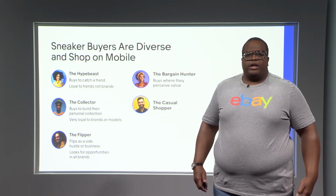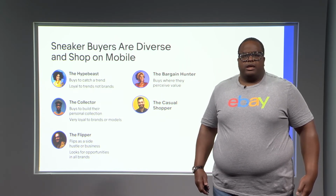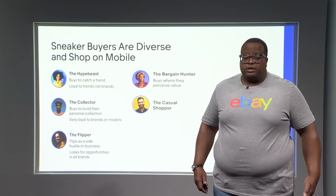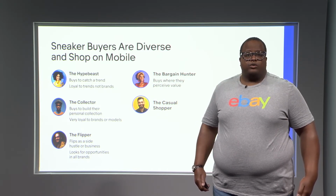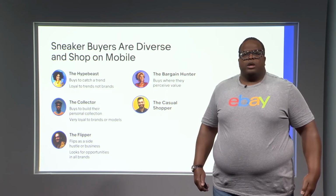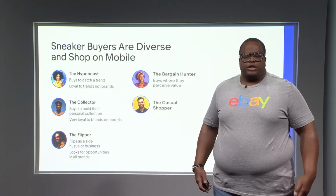Within the casual shopper, you'll have really distinct segments like your younger shoppers or your Gen Z. This is the person that may not be the hype beast, collector, or flipper, but loves a great pair of sneakers. And they will likely buy some of the most popular sneakers. Some of them are considered more general release sneakers, like Air Force Ones, which are really popular with the casual shopper. Panda Dunks are very popular with the casual shopper. But as you look at your assortment, be sure to have listings that work for the hype beast, collector, flipper, bargain hunter, but also the casual shopper.